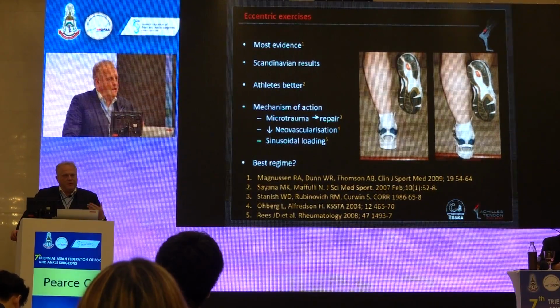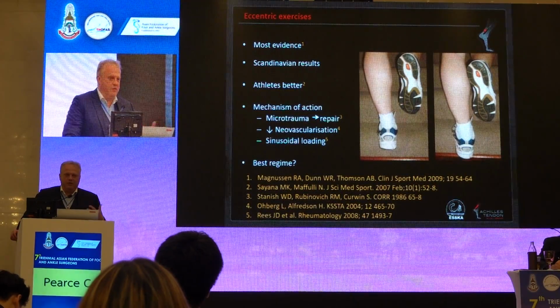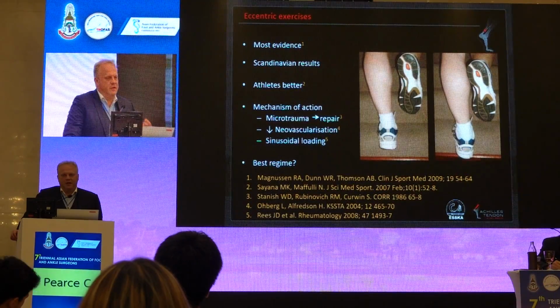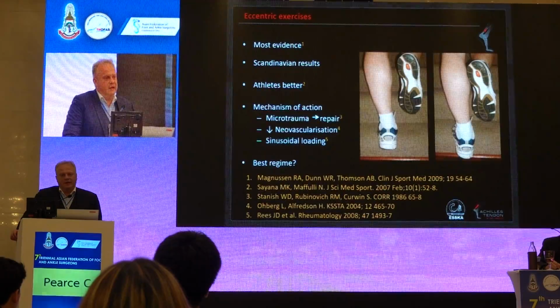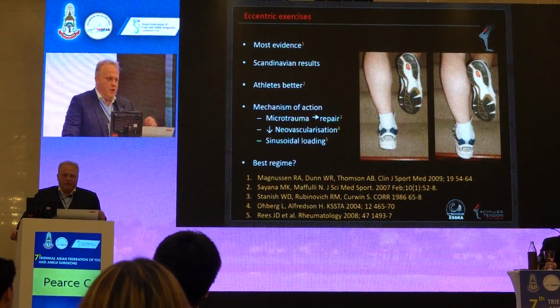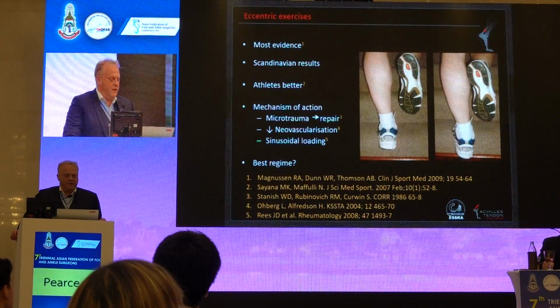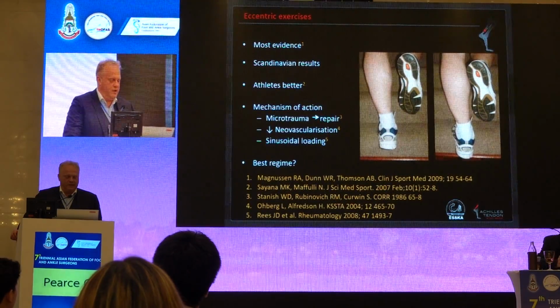And so one idea is that you're trying to restart the failed healing response by causing micro trauma to the tendon along the lines of stress, so that collagen fibers know which way to grow. So you may restart the healing process. And again, when you do ultrasound on these patients that have had success from the eccentric stretching program, you find that the levels of neovascularization in the tendon decrease.